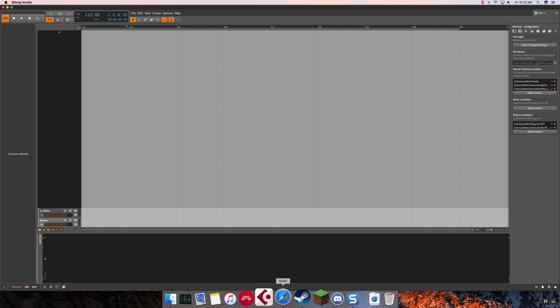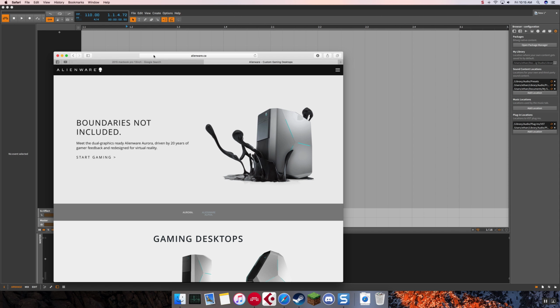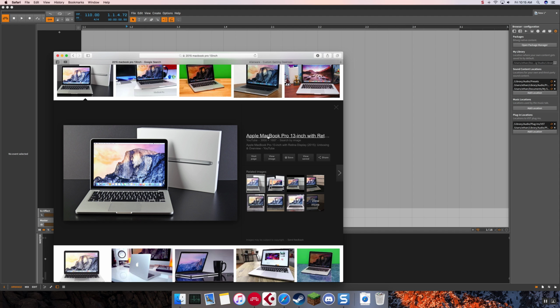Okay, so my first MacBook was the 2015 MacBook Pro 13 inch. This is the first Apple computer that I solely owned and used for work and school and all my music production. This computer was extremely good.